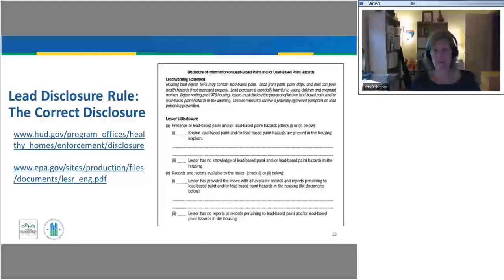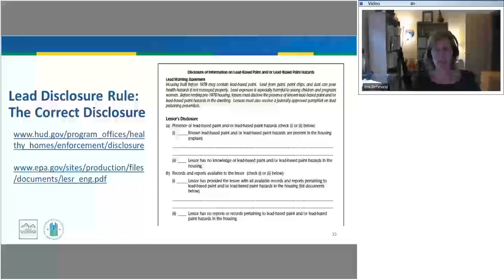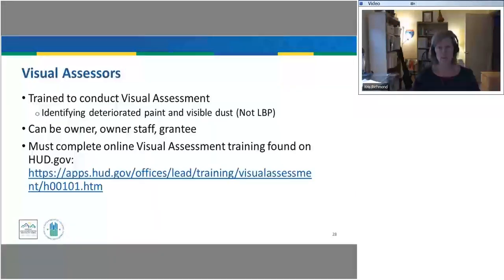So that's number 1. Number 2, what does a visual assessment identify, and how can someone be trained as a visual assessor? So going back to our slides, that should be on slide 28, where we talked about visual assessors. And so a visual assessment is going to be identifying deteriorated paint and visible dust. It does not identify if lead-based paint is present.